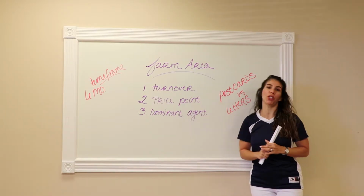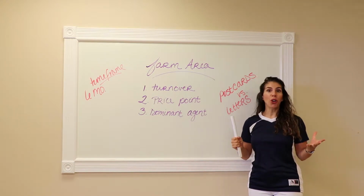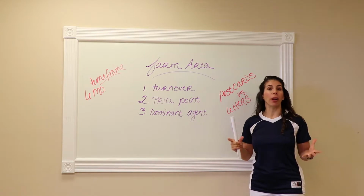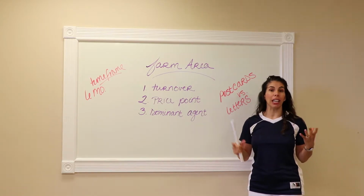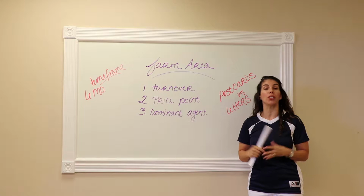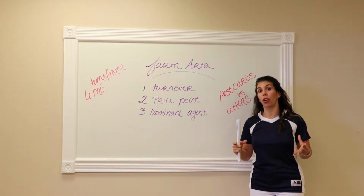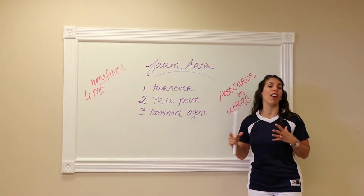Number one is, what's the turnover rate? The turnover rate is a huge component in realizing whether your farm area is a good one, and most importantly, if it's going to produce the results that you want. So you need to consider whether or not it has a high turnover rate. High turnover rate is anything over 5%.